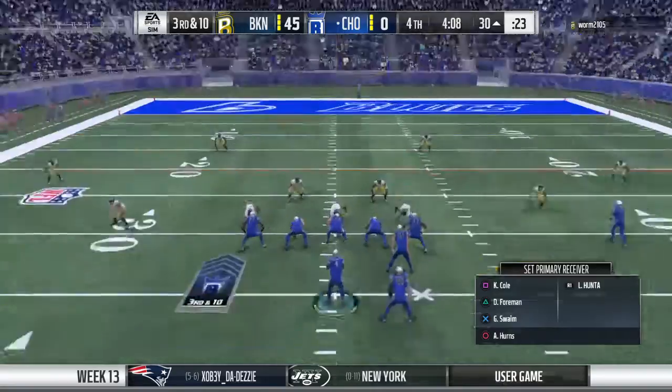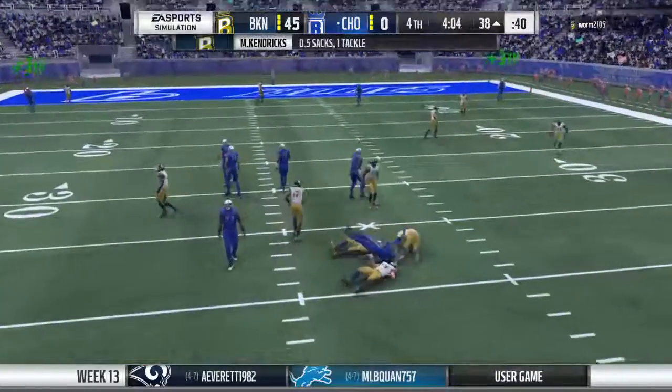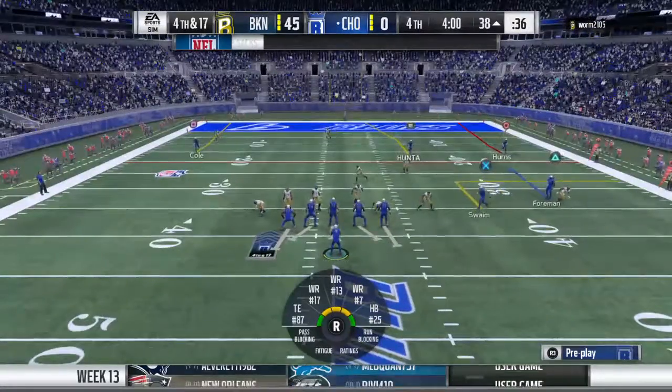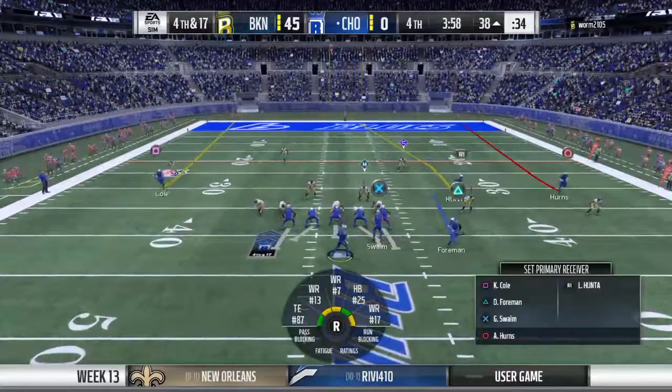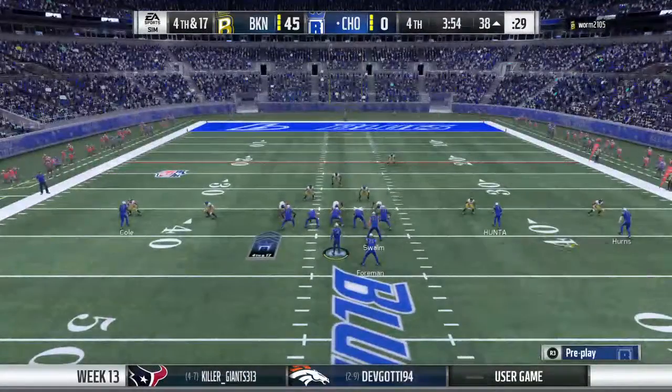They absolutely have. And the play on that last deep ball, maybe under pressure, and he will go down. Sacked back at the 38. Michael Kendricks with a big-time sack on third down. And it'll be a loss of 7.